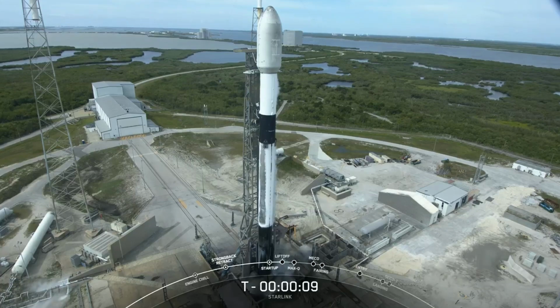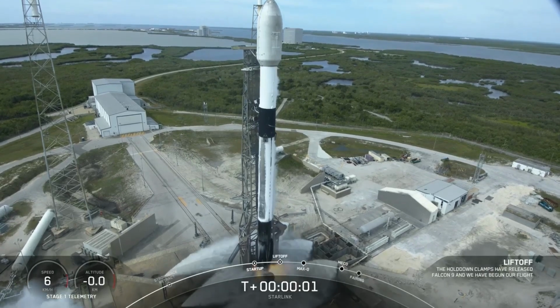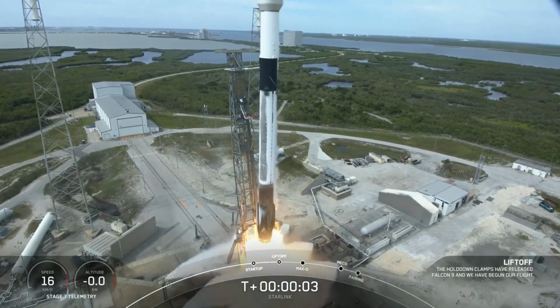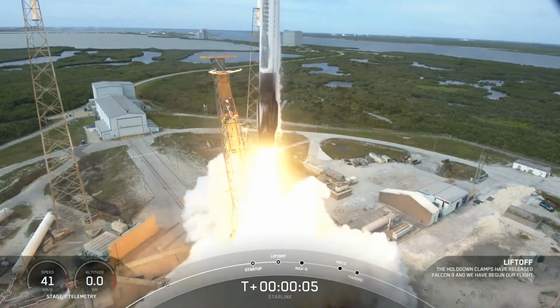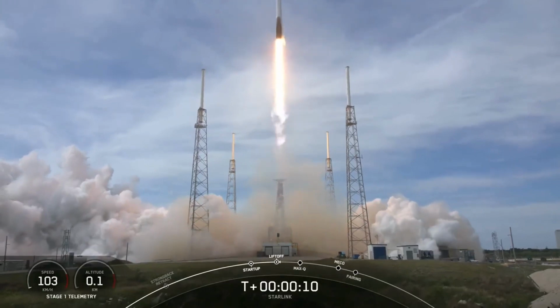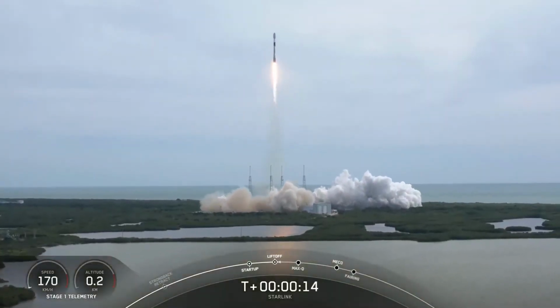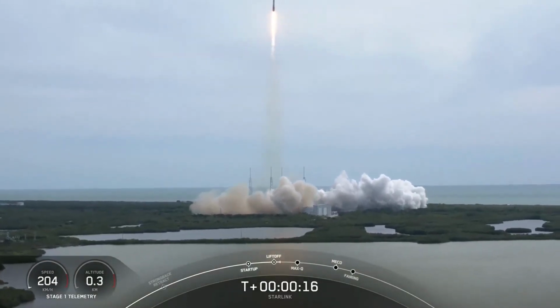T-minus 10, 9, 8, 7, 6, 5, 4, 3, 2, 1, 0. Liftoff. Vehicle is pitching downrange. Stage 1 propulsion is nominal.